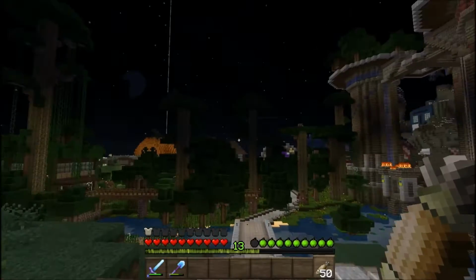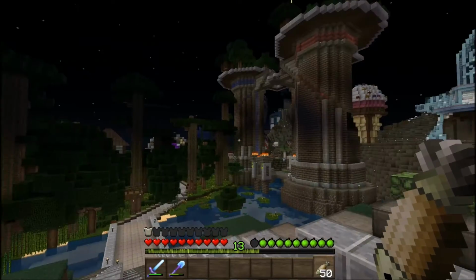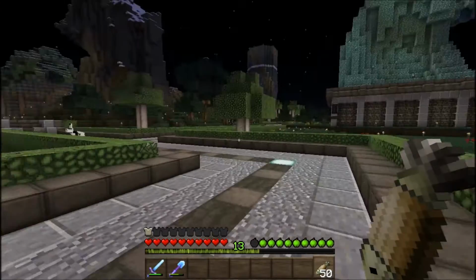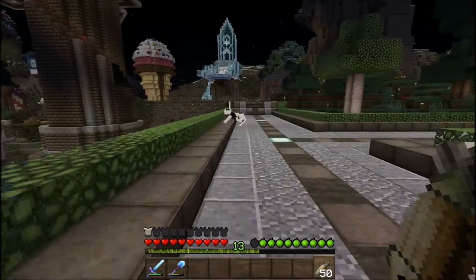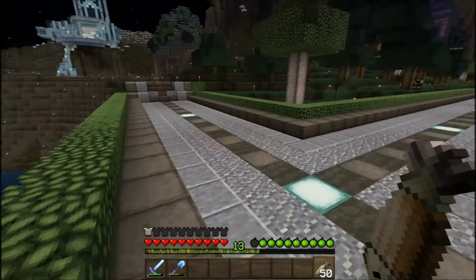So over here is, I guess, spawn proper. And when I say that, I just mean this is original Spawn Town. And then this, we've kind of been calling it the noob area. And I don't mean noob as in noob Minecraft player, but noob as in new to Raincloud. And this road is new.